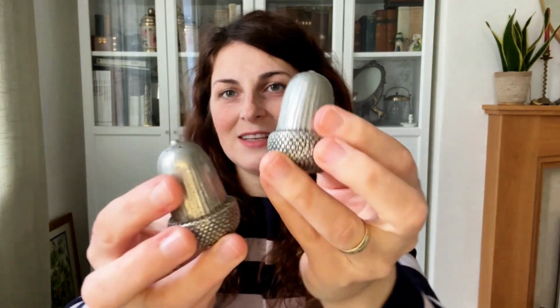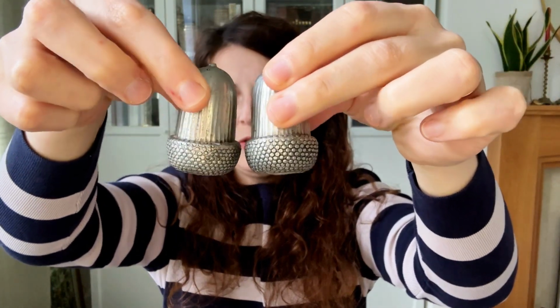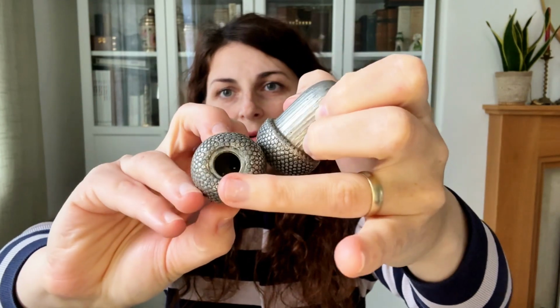Then there's this set of salt and pepper shakers in the shape of acorns. One has the stopper, the other one doesn't. So I must see if I can find a replacement for this one or just sell them as they are. I don't know what they are made of, if it's pewter or silver plated as well. They don't have any mark, so I don't really know. I searched on Google and I found results for both pewter and silver plated and they were like the same. So I think people just assumed.